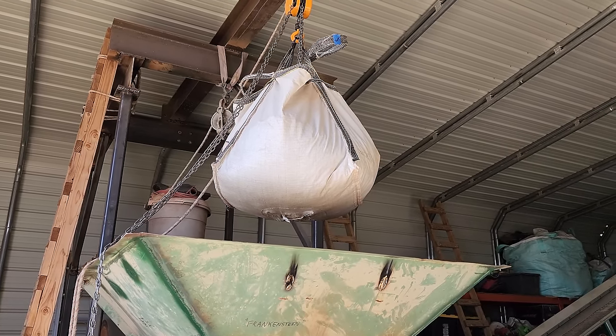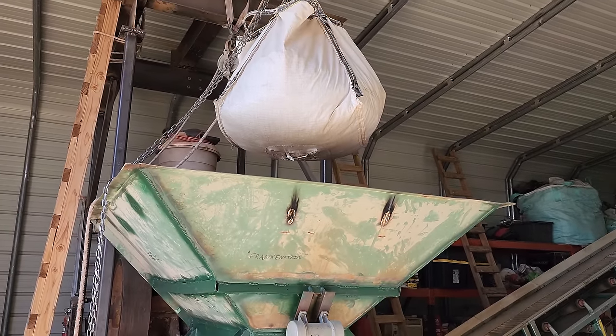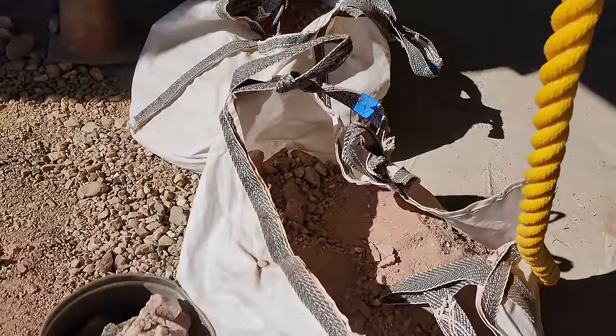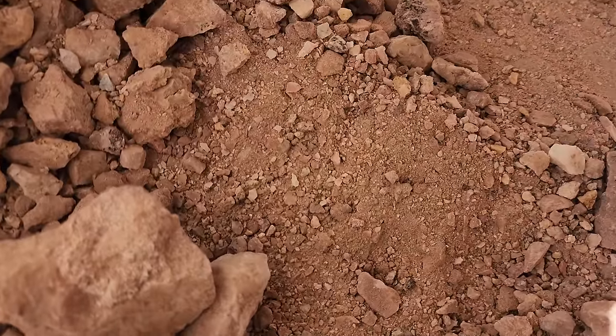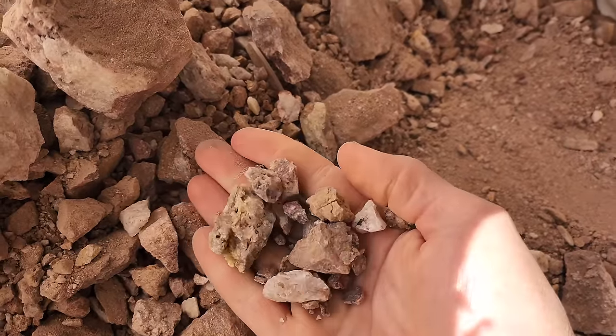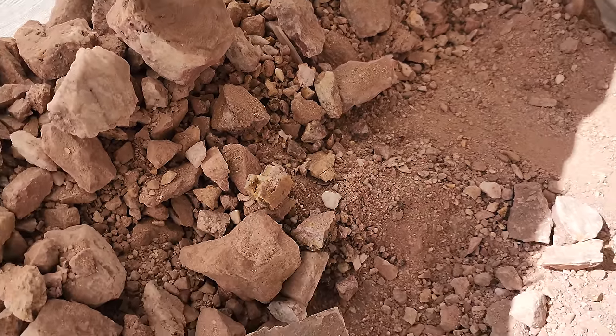They've got a slick little system here where they put it in bags and feed it into the ore hopper. And then here is the stuff that we mined on our last video. And so we're gonna run all this through. We've got it weighed out. I think we initially weighed it out at 1,700 pounds.